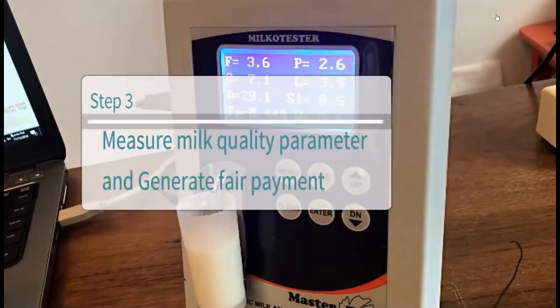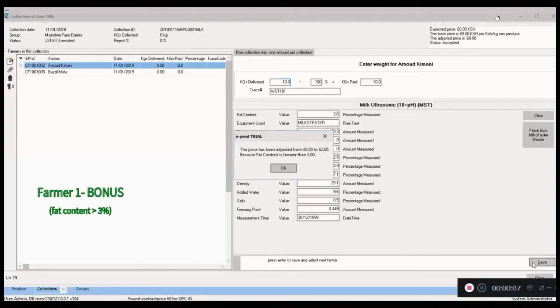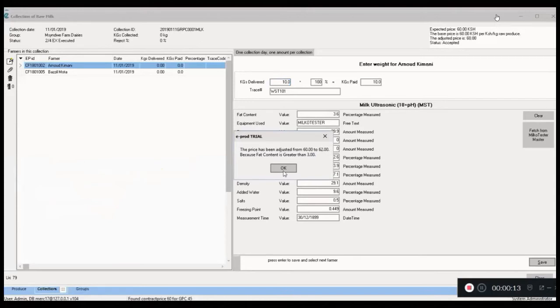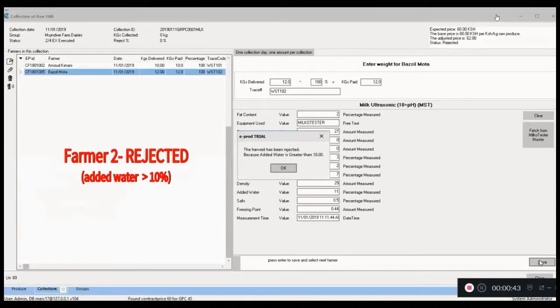For example, fat, solid non-fats, different aspects, pH. Now these parameters, you can put them in the system. You see here they are imported. And then you can put a rule in the system. For example, if butter fat is higher than 3%, I pay a premium price of 1 shilling per kilo. Or for example, if water has been added, we reject the milk.